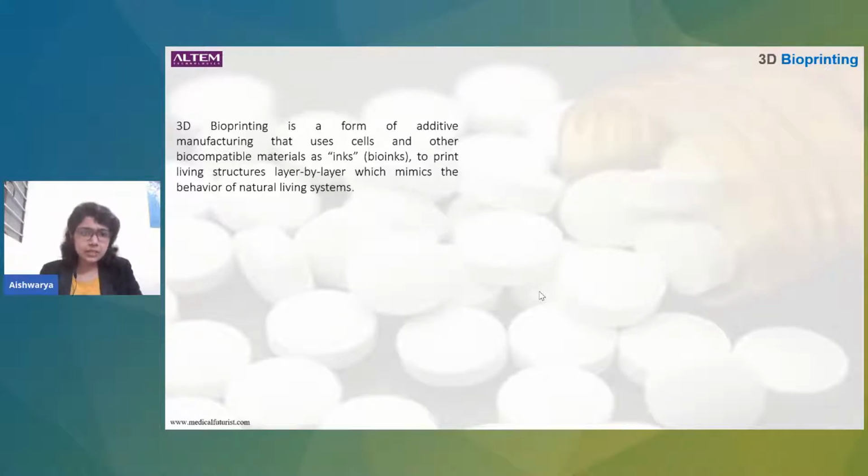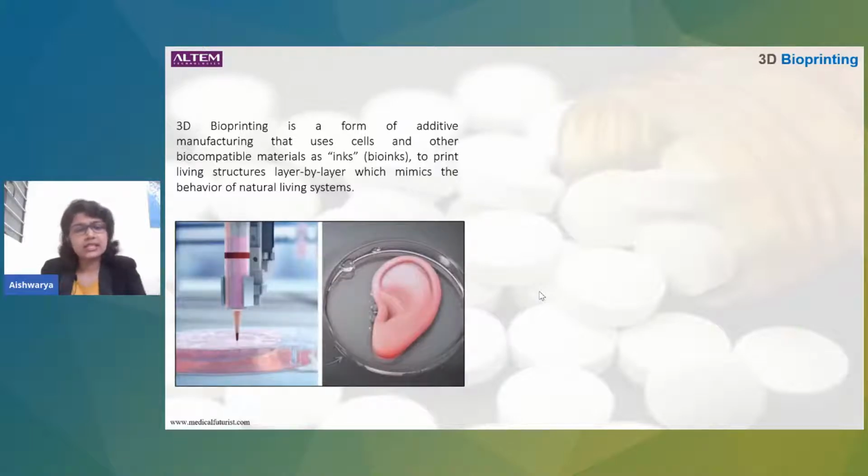So 3D bioprinting is a form of additive manufacturing, as we all know, and this uses cells and other biocompatible materials as inks. So this is to print living structures, and obviously this goes by a layer process to mimic the behavior of natural living systems. So when you talk about 3D bioprinting, you can see this structure that we had shown quite often previously, where they try to print something like an ear structure, an artificial ear or anything of that sort.